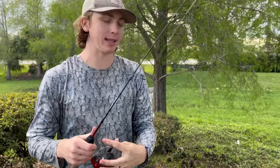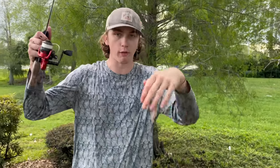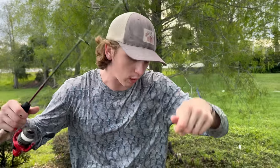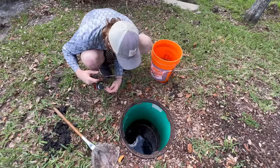So what we're gonna do, guys, we're gonna try and uncover some mysteries here in the sewer. We're gonna do a depth test. We got a little fishing rod, a little hook, and a frog. We're gonna send it down there and see how deep it really is. There it goes. This might take a while. It seems really deep. Oh my God.